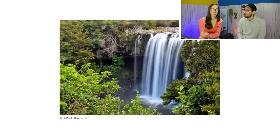choose to walk as far as you want, all the way even to the base of the waterfall, where some more adventurous folk might like to try and scramble their way over the rocks and go behind the waterfall, which is quite cool. And then the track actually continues down the river to the Stone Store and Kemp House, which are some historical sites in Kerikeri. So you can spend the whole day making a big activity of this, or you can just visit it really quickly from the car park.